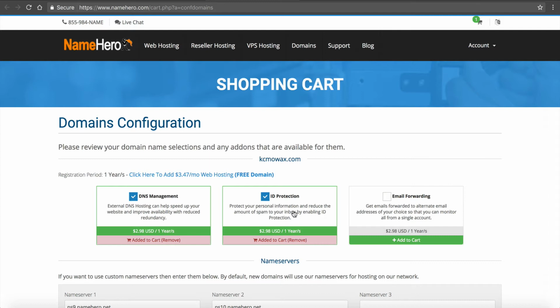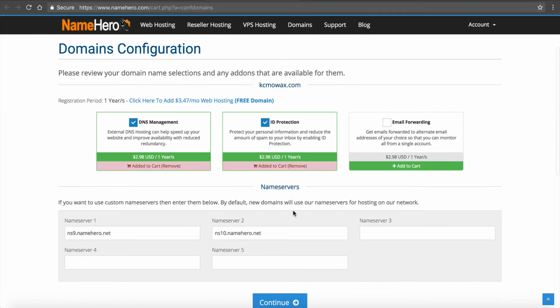And if you don't believe me, register it right now without ID protection and watch how much spam you get. And I guarantee you'll be back in a day or two to add it. But by that point, it's probably too late, because the spammers have already harvested your information. So I definitely recommend that.